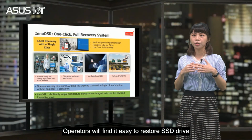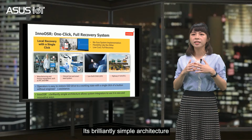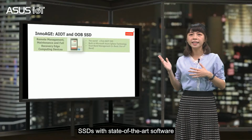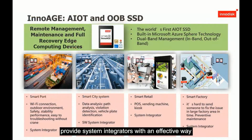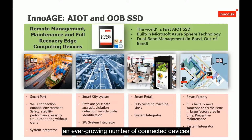Operators will find it easy to restore the SSD drive to a working state with just one single click of a button without engineers' assistance. Its brilliantly simple architecture allows system integrators to use it in new and innovative ways. SSDs with state-of-the-art software and embedded MCUs, such as Innodisk's Azure Sphere-equipped InnoEdge SSD, provide system integrators with an effective way to mitigate some of IoT's biggest challenges. We have some real and successful cases in smart port, smart city systems, smart retail, and smart factory. By enabling out-of-band signaling, management and maintenance can be greatly facilitated while maintaining edge security at the highest level. The result is a solution that enables the future of an ever-growing number of connected devices while also reducing costs for these IoT application system operators.